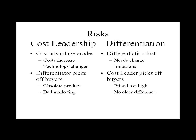Everything has a risk associated with it, and in this case, if you're the cost leader, either your costs can increase, or the technology that you've invested in, the product that you're building changes. You were building low-cost VCRs. Now nobody wants VCRs, or not many people. Makes you make major changes. Your product becomes obsolete. A differentiator comes up with a better variant on it, something that's better than your generic version. Generic drug companies have that problem, because a big pharmaceutical may come out with a new prescription drug that makes the old one obsolete. And of course, bad marketing, if you're a low-cost operator, you may not spend a lot of money on marketing.